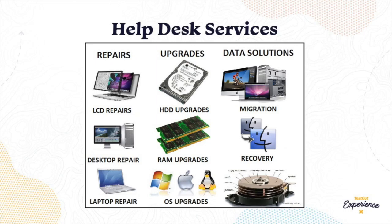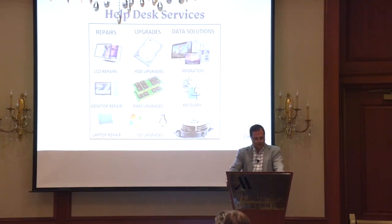So these are just some of the things that I've come up with as some services. As we mentioned, you've got to decide what services are offered. Typically a service desk will cover a lot of these things: repairs, upgrades, data solutions, all these kinds of things that are listed up here. Something you need to keep in mind: people have a tendency to think that, well, if I've got a motherboard and it needs to be fixed, then you can fix a laptop, you can fix a desktop, whatever have you. Sounds reasonable, right? If you can fix a motherboard on one machine, you can fix a motherboard on another.